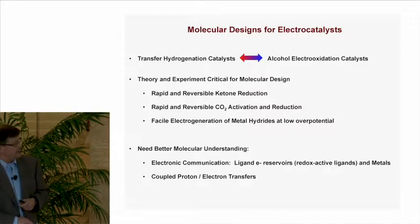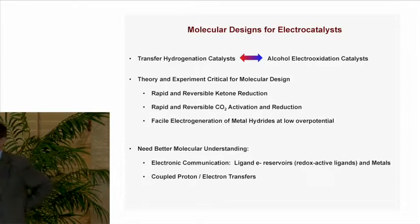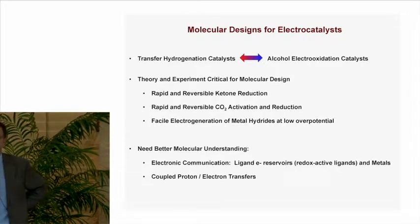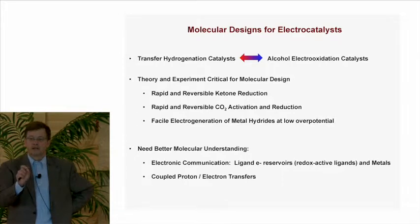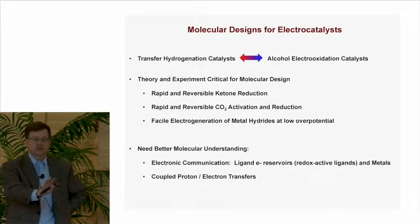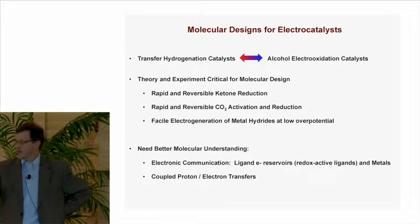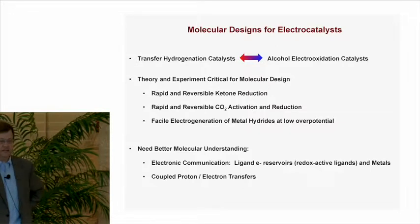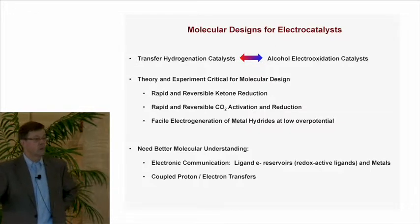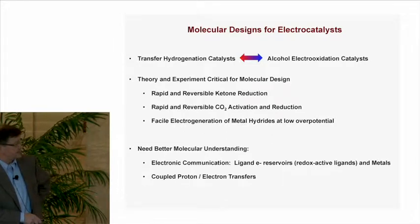But I think fundamentally what it tells us is that we really now do not completely understand how to control the communication between when electrons go into ligands, how do they know when to come back and react with the metal? And so that we can solve the problem of putting the electrons in at the right potential and then getting them to do what we want when the metal is actually doing the reaction we want.